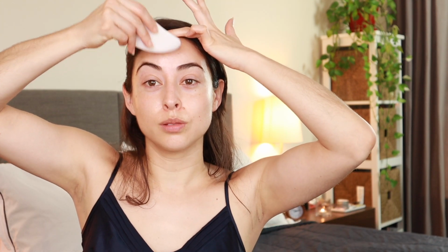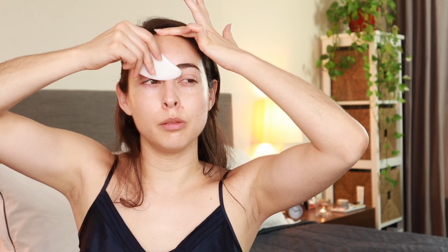Next, I like to take care of this muscle. I tend to make this expression a lot, so I'm starting to get little fine wrinkles right there. This is how I can smooth it out. I just hold my finger and flick ever so gently upwards, and it does help release some of that tension that I just have on my face. And once I've done that, then I'm just gonna move across my forehead, holding the stone flat and out.